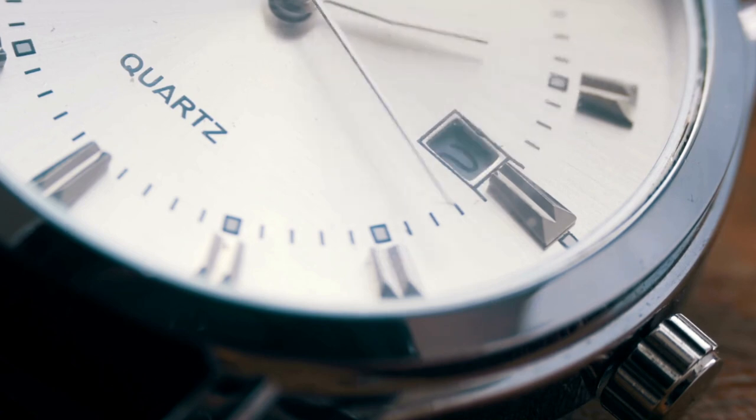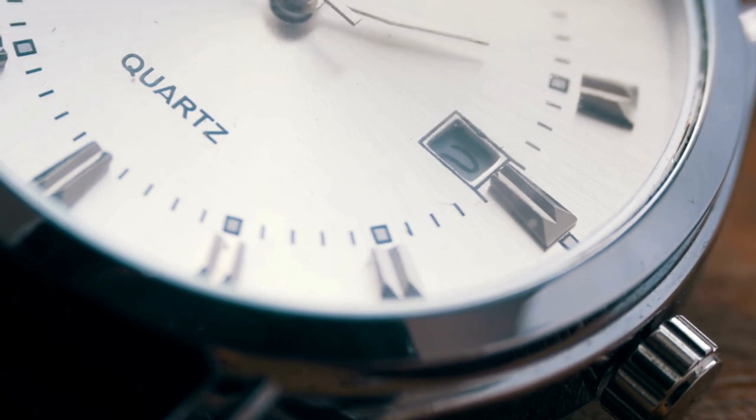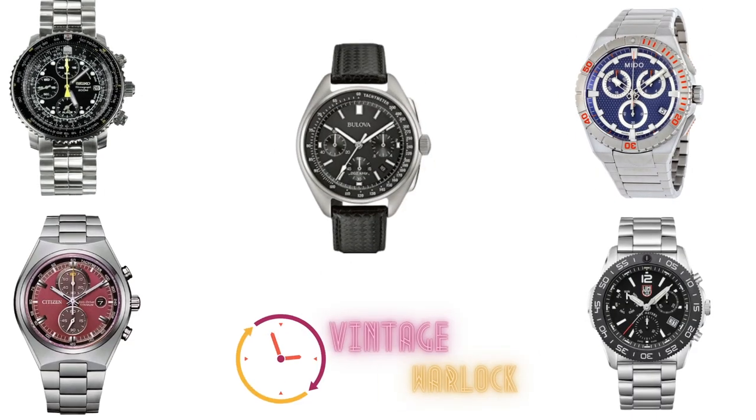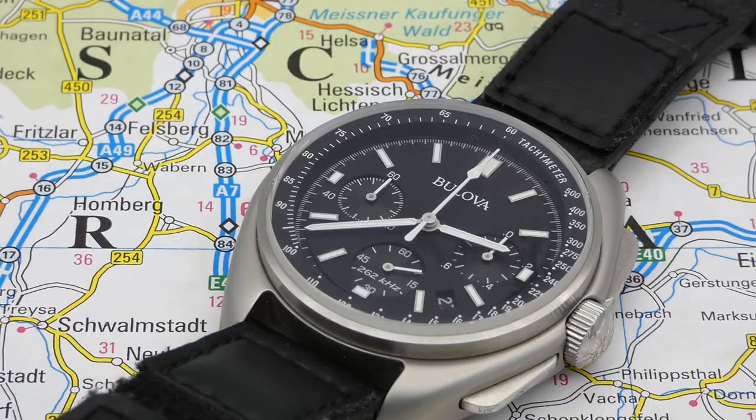It's been a while, hasn't it? So I'm going to do a little bit of a roundup again, because we're now going to move on to the automatic and mechanical watches, so the watches that aren't powered by quartz. And just to recap all the watches that I've mentioned so far, you've had the Seiko Flightmaster, the Citizen watch, the CA7090, the Bulova Lunar Pilot, the MIDO Captain Ocean Star, and of course you've had the Luminox as well, the Pacific Diver.